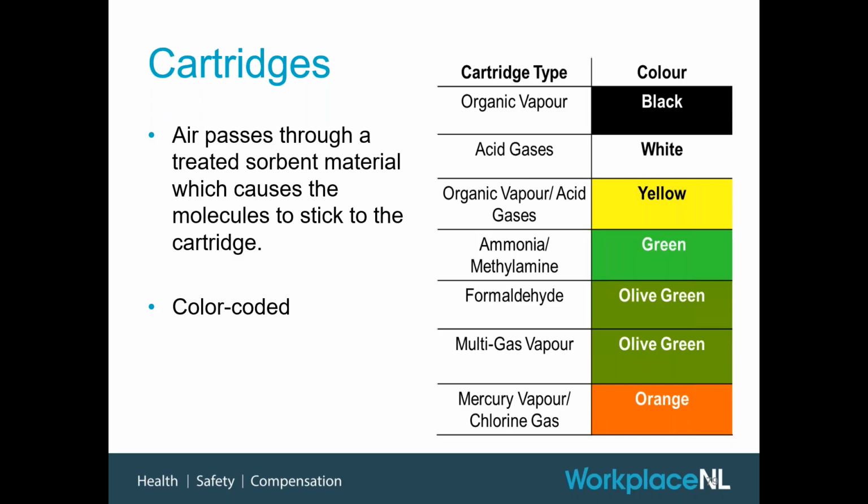And of course, we know that at some point that would get to its maximum. That would be saturated and would no longer absorb any more of those molecules, which again proves that it is going to be ineffective in providing protection. So the breakthrough means the chemical goes through the cartridge, into the face piece. So if you smell the chemical with your respirator on, you know that it's not working. But if the chemical has no odor, or if it can only be detected at high levels above the permissible limits, you may not know if your respirator is working properly or not, until it's too late and you have been exposed. So that's why they need to be changed out regularly. And there are gases and vapors for which there is no effective cartridge.